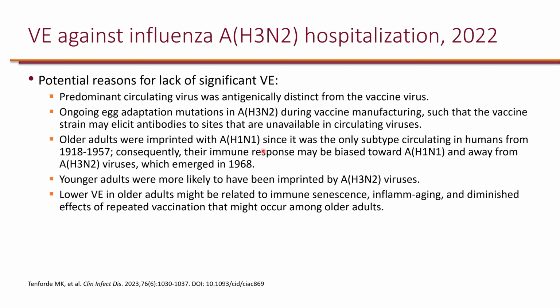Now let's take a look at what happened to vaccine effectiveness during the 2022-2023 influenza season. During this season, there was a good match between what was circulating and what was in the vaccine. Specifically for H3N2, the vaccine did include 2A.2, and that is indeed what was circulating. So for 2022-23, that was actually what was updated. One of the two updates for the vaccine was that H3N2 was updated to 2A.2. There was also an update to the Victoria lineage, and influenza H1N1 strain remained unchanged.